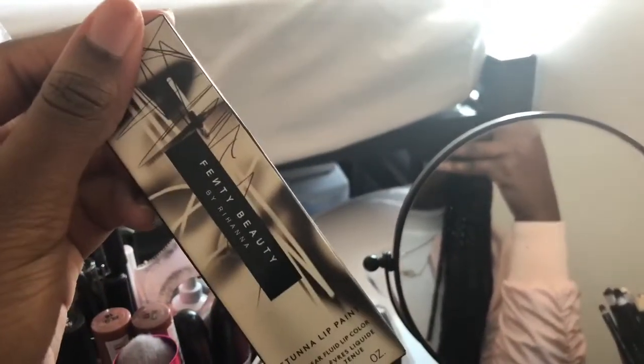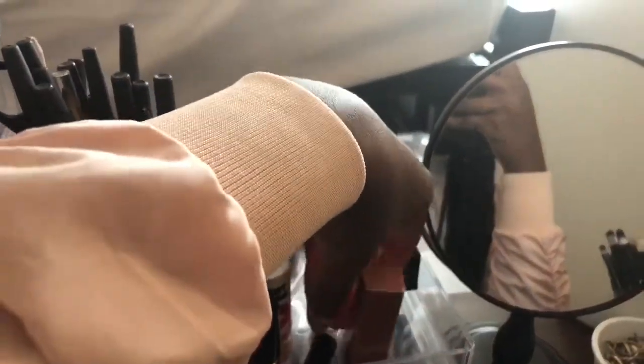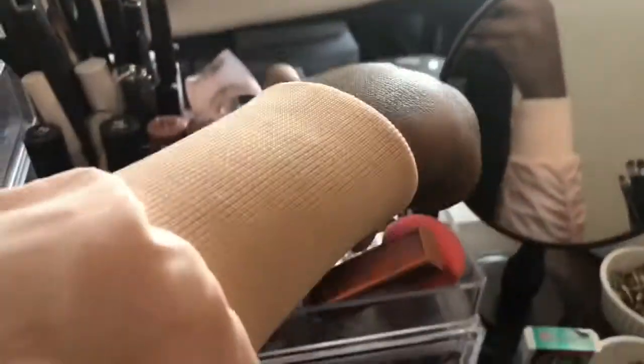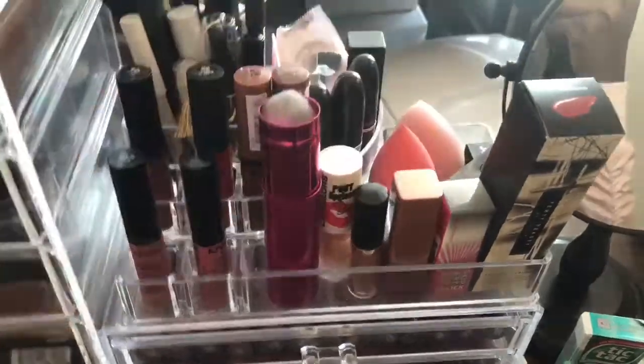And then I have my Fenty Beauty Stunner Lip Paint. This little lipstick that I got from BH Cosmetics. A sharpener. My beauty blenders. This lip gloss, and then a Tarte lip paint, another lip gloss, yeah.